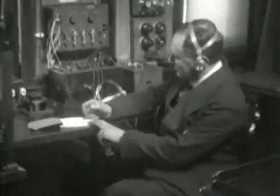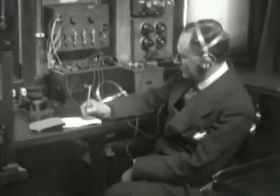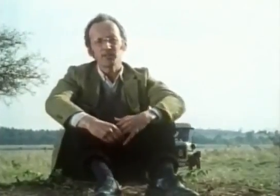Early radios did still have one limitation. They couldn't transmit speech, only the simple pulses of Morse code. Morse code's still used for messages on the shortwave band, and pulse codes are also used for radio-controlled models.